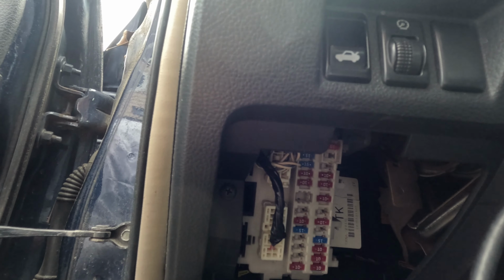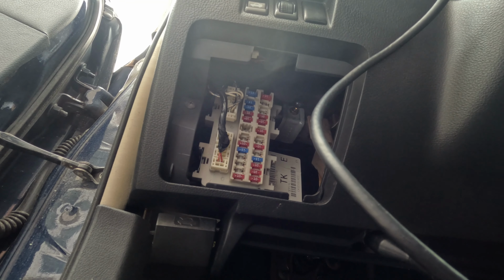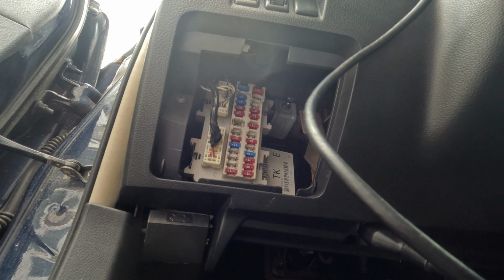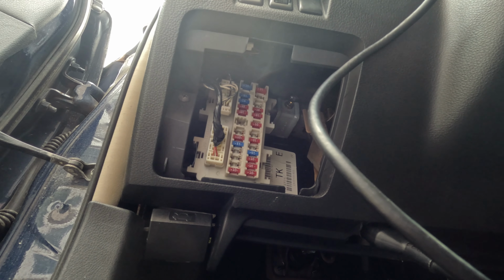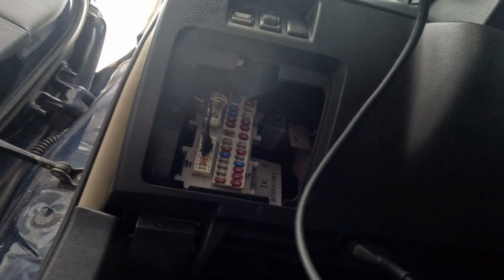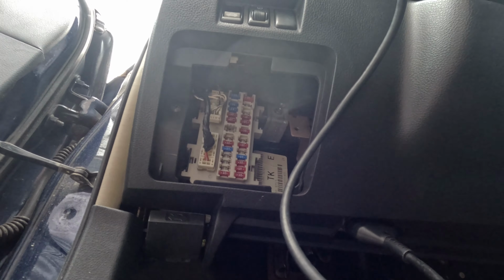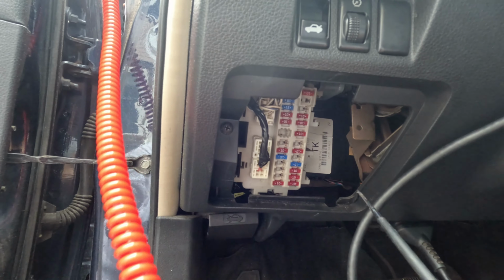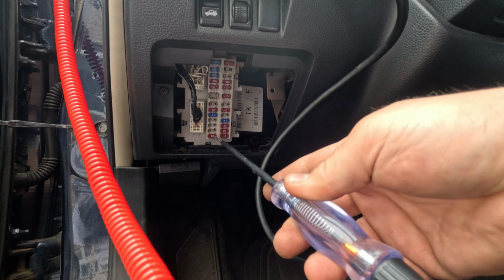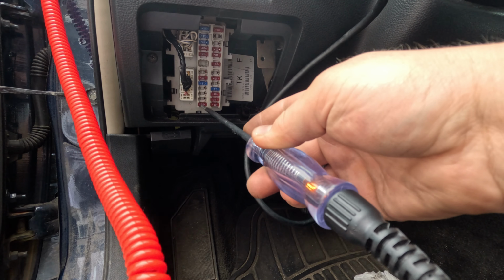Now, let's see. We need fuse number 1, which is a 10 amp. So fuse number 1 is this guy right here. I'm going to go get a test light and see if this fuse is any good. Okay, so now I'm going to check with the test light. Fuse number 1: we have power on one side and power on the other. Okay, so this fuse is good.